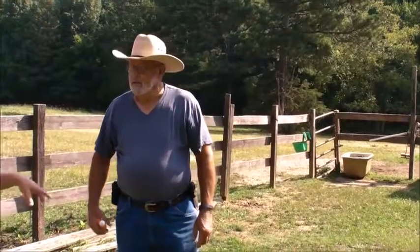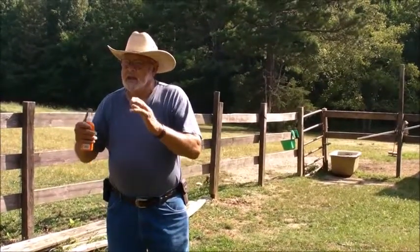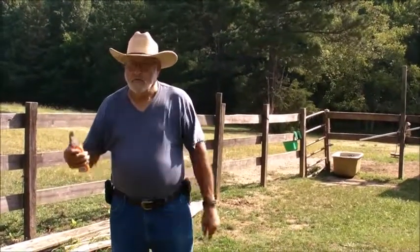Oh, so it does work against the yellow dogs. It does work against them. I can't say for sure that it kills them, but it kind of keeps them back. It keeps them from aggravating the horses.